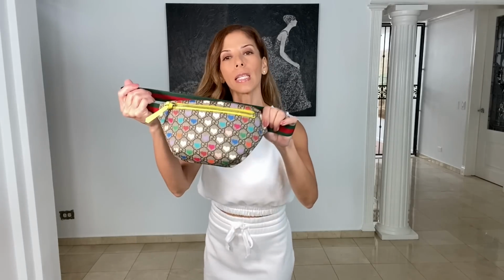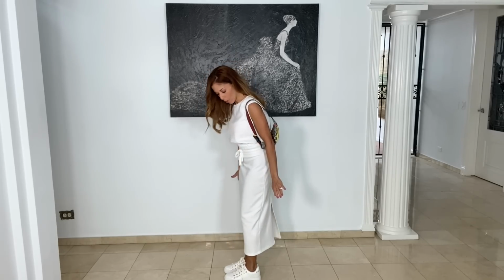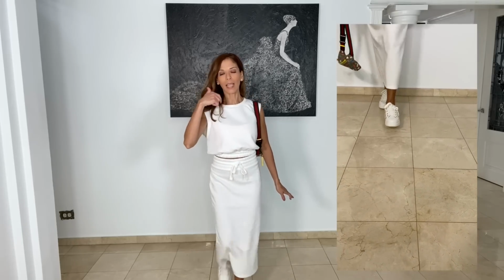And I paired it together with this little Gucci little bum bag that I have. And I think it makes the whole look so clean because of the colors. They do have it in other colors as well. But the sneakers I'm wearing with it are the sneakers that I picked up on sale. And what do you guys think? Is this something that you would wear?